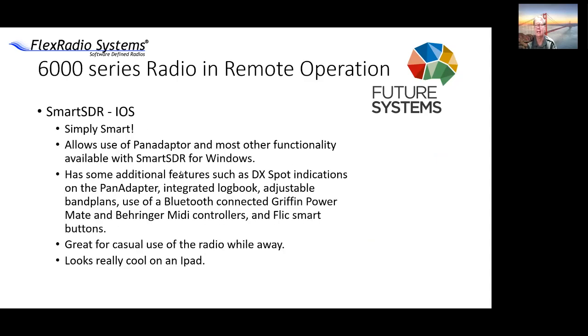iOS, using an iPhone or an iPad. I've used this quite successfully. That's my mobile radio of choice. It allows use of a pan adapter and most other functionality with SmartSDR, but on a phone or an iPad. It has a few additional features as well.